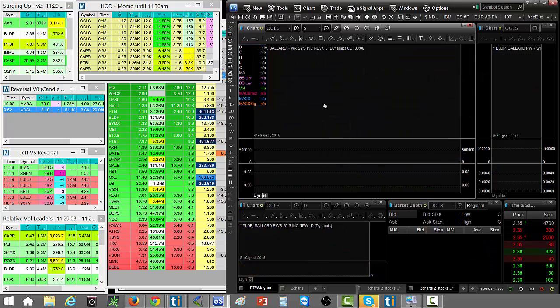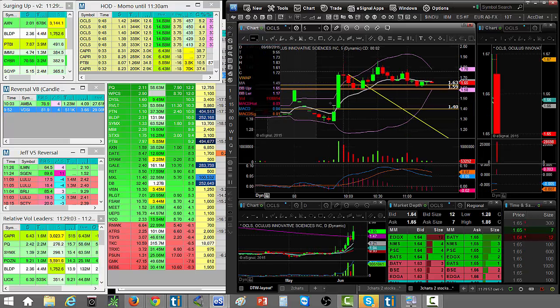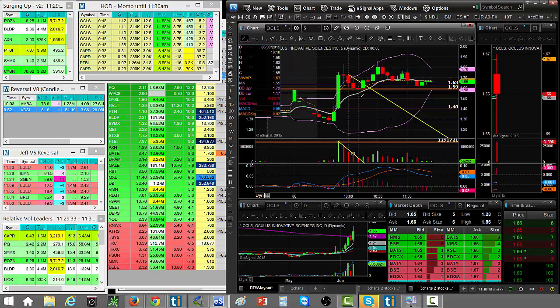Now OCLS, this is one that we saw. There was some news out on this right in the early few minutes of trading. At 9:50, some news came out, big volume spike. So this was trading on no volume until the news came out. Volume spike, get a little bit of a sell-off, so you get that decreasing volume here. And then what we look for on these is the bull flag. So the 1, 2, 3, 4 candles of pullback, consolidation, right? And then the idea here would be to get in at 163 with a stop at 159.